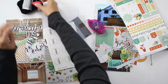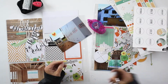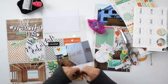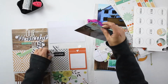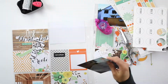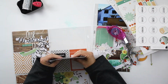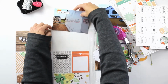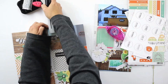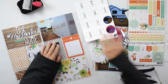I had the cut apart sheet, and I actually think that wood grain that I made the first card, I think that's from a different collection. I think that's from Life Emporium. But that's okay. So I am just working through the layout here. I'm going to use my circle date on the insert on this layout, so I'm not working with that yet.